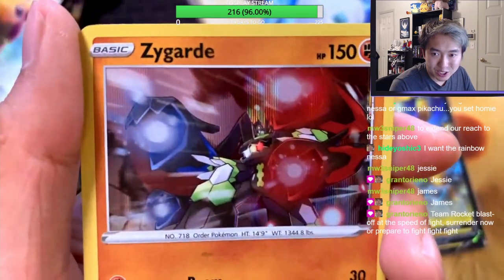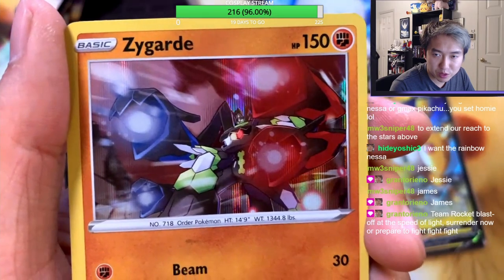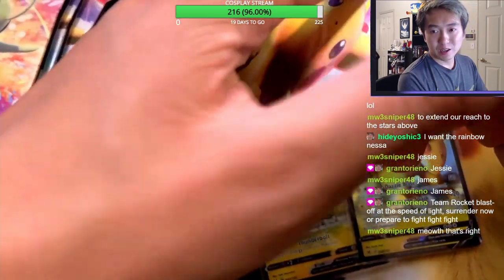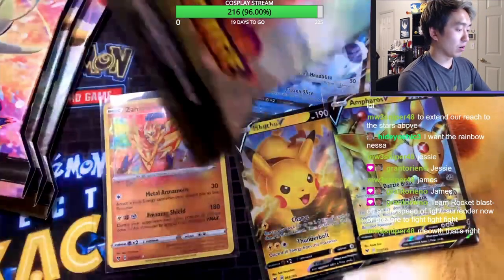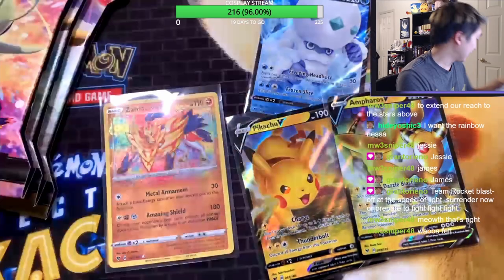So, Team Rocket blast off at the speed of light. Surrender now. Prepare to fight. Hell yeah, dudes. You guys are amazing. I love you guys. All right, we still got 4 packs left. Let's go. Come on, give us the Chungus Pikachu, for fuck's sake.